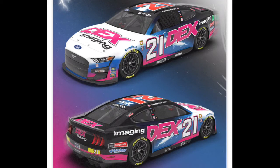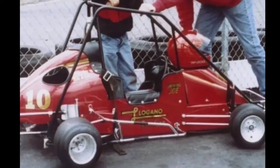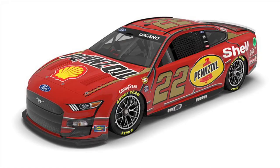10 out of 10. Next up, we have Joey Logano's throwback to his first ever quarter midget. I like this throwback. I like the quarter midget designs around the side of the car, with the bars around the driver's compartment. I like that touch. Good throwback all around. 6 out of 10.